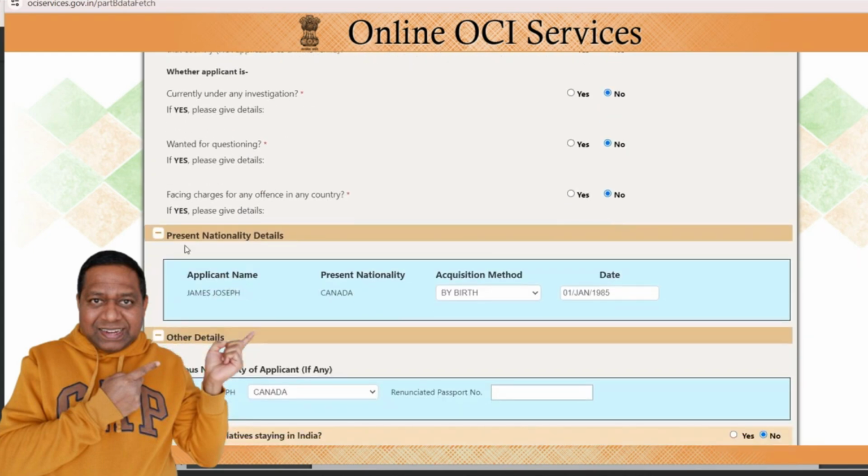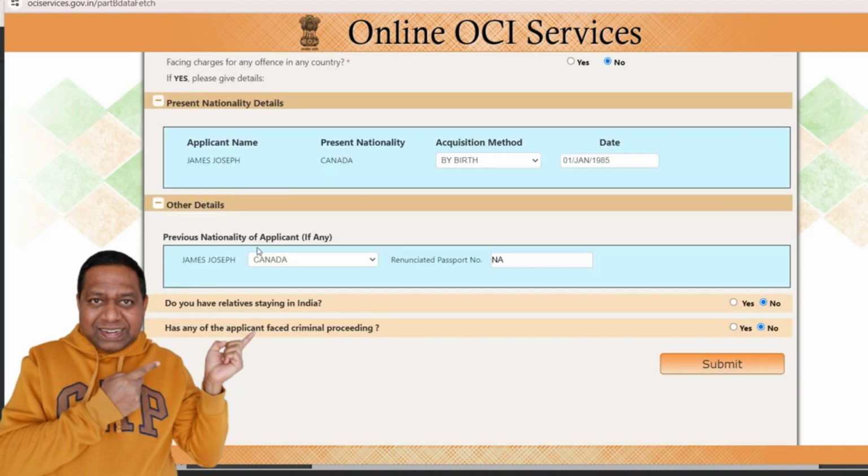Here, what I'm showing is the present nationality detail of the applicant, which will show up, and the acquisition method from the drop-down. You have to show what the method is. Here I'm showing by birth, and automatically, from what was previously filled, the date shows. Then the previous nationality of the applicant by default shows as Canada, and because it's the same passport and it has not been surrendered, here I'm just mentioning not applicable.